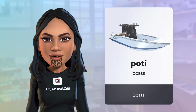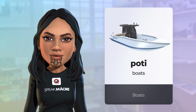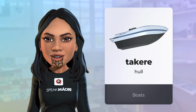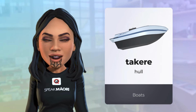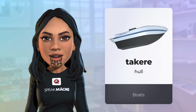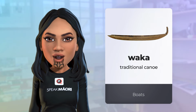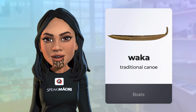Welcome to our lesson about the parts of a boat in Te Reo Māori. The term for boat is poti in Te Reo Māori. First, let's start with the hull. The hull is the main body of the boat and is known as the takere in Te Reo Māori. This term is borrowed from our waka or traditional canoes.